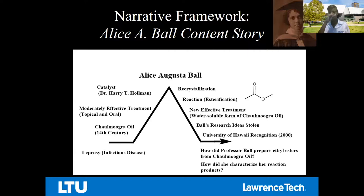I took a step back and had a chance to sketch a narrative framework for how I would bring Alice's story into the classroom. I'm not going to go over all of this, but you would begin with a discussion of what leprosy is and that history. It was in the 14th century that residents from China were using something called chaulmoogra oil to treat leprosy. But it wasn't until several years later that Alice Augusta Ball isolated the active ingredients in that oil and created the first viable treatment, which was used well into the 1940s. She died very young and never saw the impact of her work, and her research ideas were stolen, but the University of Hawaii did acknowledge her back in 2000.